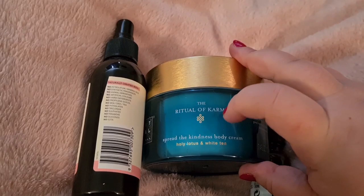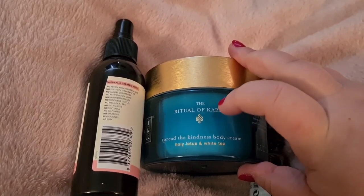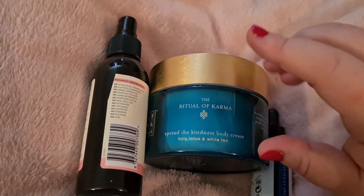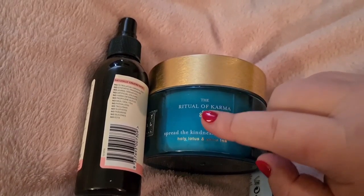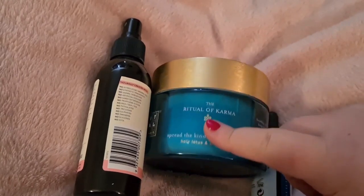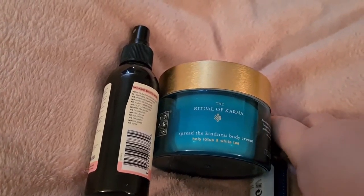So this is the body lotion I like to use. It's the Ritual of Karma. There's another one that has rose in it. I can never say it. Ayurveda. I don't know what it's called. I think it's a red one. That smells amazing as well. I put that on my Christmas wish list. So I use this. I really like it.